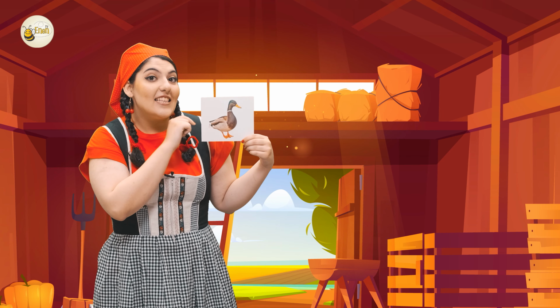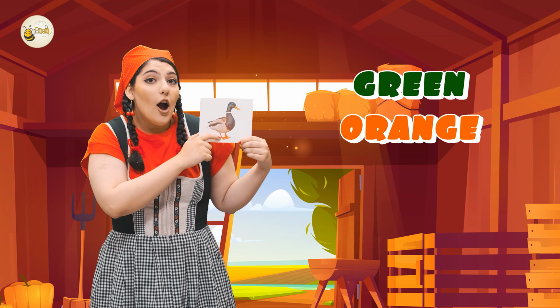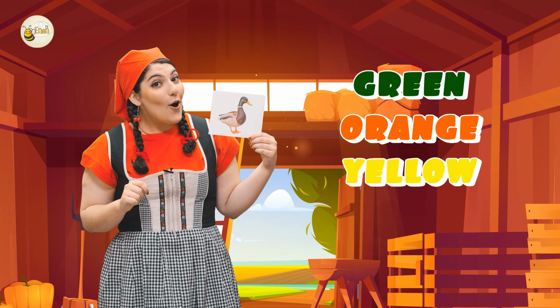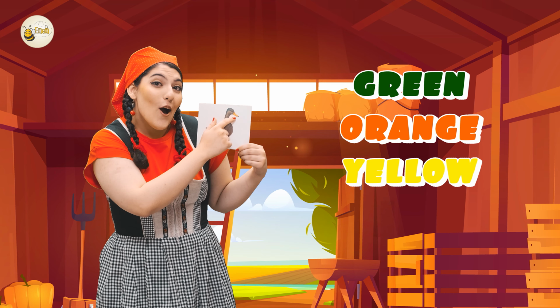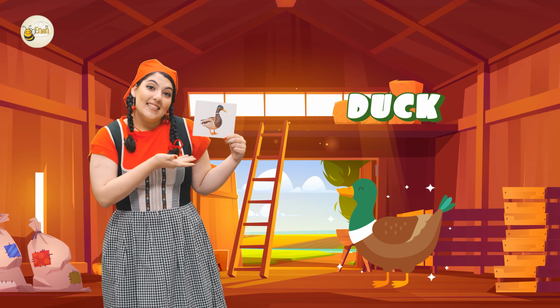Do you know the color of its head? The duck's head is green, but its legs are orange. Green and orange. Do you know the color of its beak? It's yellow. Green, orange, and yellow. Ducks are very good swimmers. They love to swim. This is a duck. Duck.